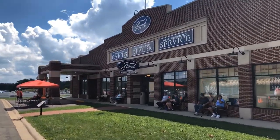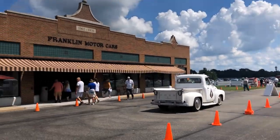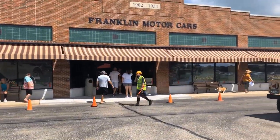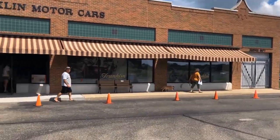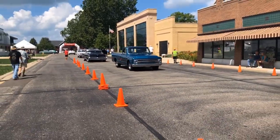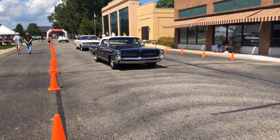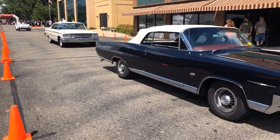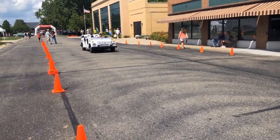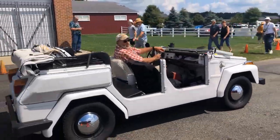So it's the Model A. This is basically an adjunct museum, the Model A Museum, and it's on the grounds of the Gilmore Museum. And here's a Franklin Motor Cars structure. And now we have people coming out. This is a real sharp looking Ford. Remember this? The Volkswagen thing. What kind of thing is that? That's right.